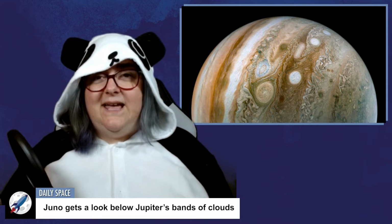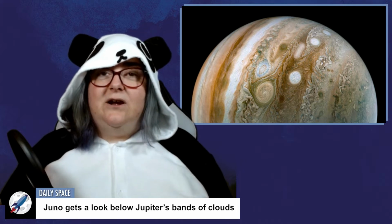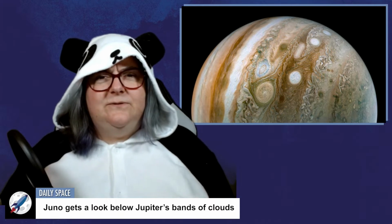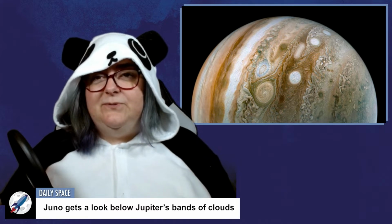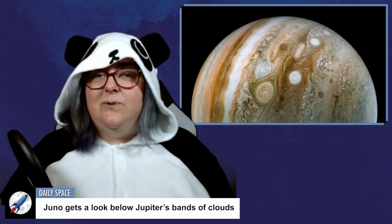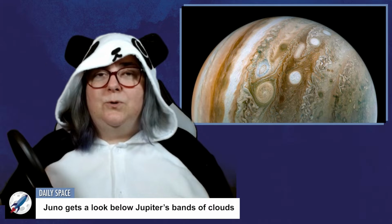Then at 10 bars, the entire pattern reverses. The darker zones are now bright in microwave light while the belts become dark. Something has to have changed, and it's either the temperature or the abundance of ammonia. This region of transition between 5 and 10 bars is now called the Jovicline because it's similar to how seawater in our ocean's thermocline transitions from relative warmth to colder water.